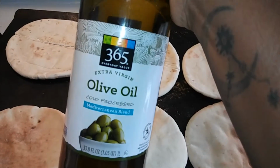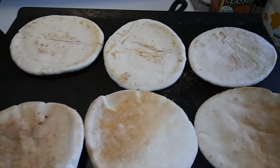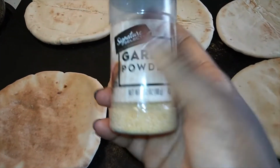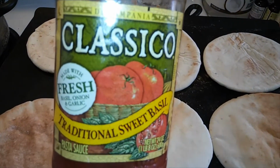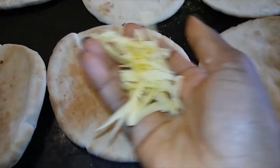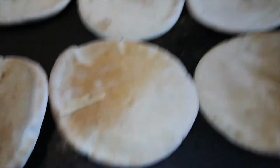Okay, so then we got into some pita pizzas. These are just pitas I had in the freezer. I usually keep flatbread or pita in there, or doughs sometimes if I don't feel like making a quick dough. And this was so fast and simple. I just drizzle them with a little olive oil, garlic, and onion powders, and then put the sauce on. And we kept it simple with toppings and just used cheese.